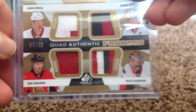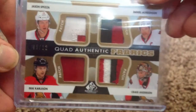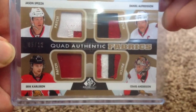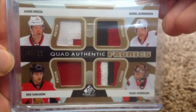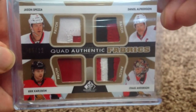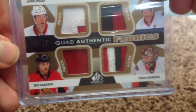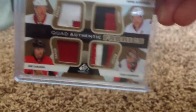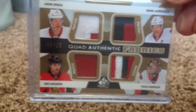This is actually a really good card to showcase because the Erik Karlsson card is only a 1 color patch on it, whereas Anderson is actually a 3 color, and then the Alfredsson and Spezza are 2 colors. But again, very nice card, and actually Alfredsson's just gone, so this card doesn't have all the players on the correct team anymore. But the most you can get a patch in, this is a quad, which is 4. The most you can get them in is 8, I believe. I haven't seen anything larger than 8, unless it's on a booklet, which is 12.